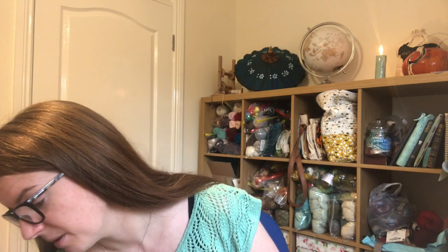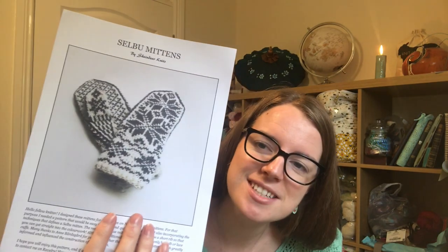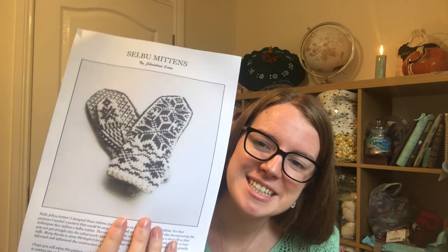My next whip. So this is a special whip that's happening at the moment. Very special. I'm knitting the Selby mittens. Yes, I am. Finally. I first started saying I was going to knit the Selby mittens when I was going to Edinburgh Yarn Festival. I said, oh yeah, I'm going to knit them on the plane. What a fool. I was still finishing my featherweight cardigan. So these are the Selby mittens by Ellie from Skein Deer Knits.